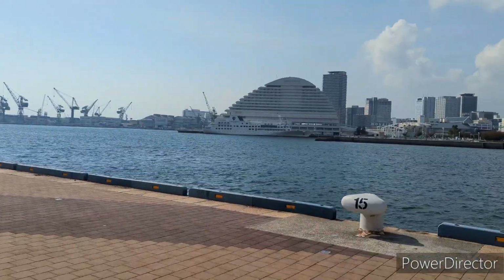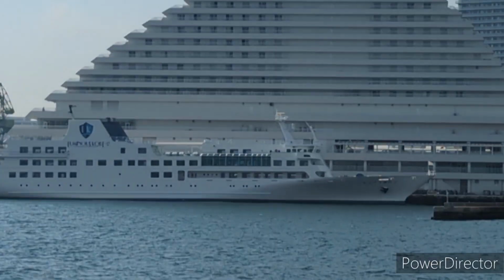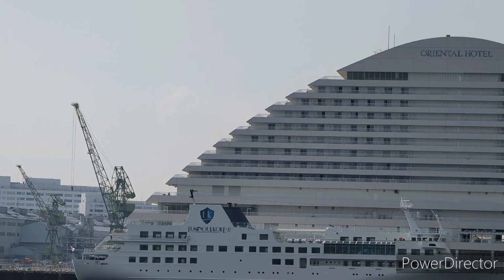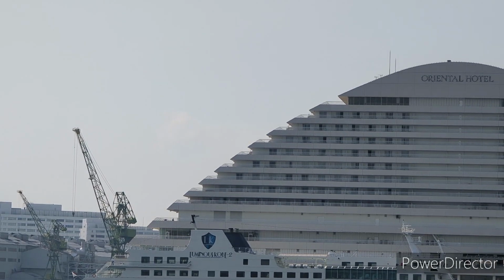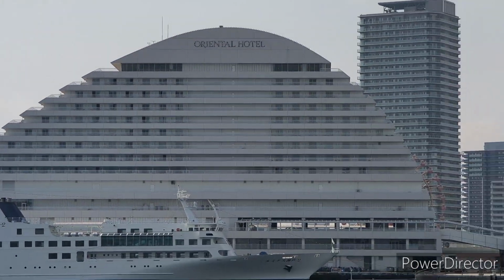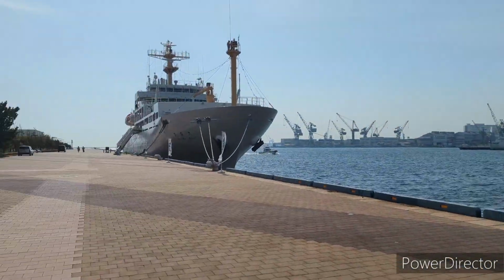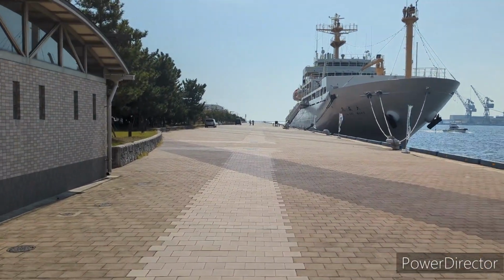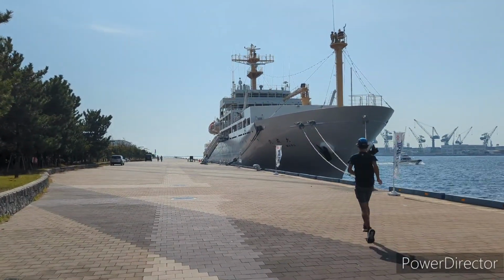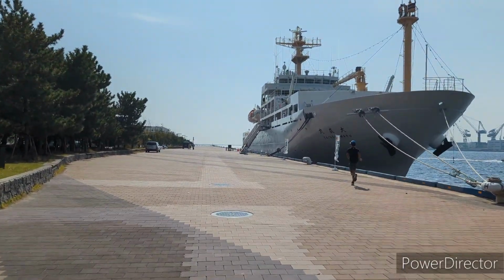Let's see what this is. You've got a cruise ship over here. LK, not sure what that says on there. You've got another hotel here, the Oriental Hotel. And then over here, we have a boat called the Taisi Maru. Let's see what this is here.